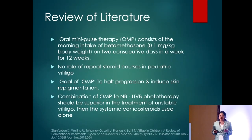It's been 2 years that she's been in remission, but a lot of counseling is needed with pediatric vitiligo patients and for the caregivers too. And oral mini pulse therapy consists of giving a morning intake of betamethasone, but there is no role of repeat steroid courses in pediatric vitiligo. So using it just as a stopgap solution to improve the active disease is okay. But if, in spite of stopping it, the disease is coming back, the role of OMP continuously in pediatric patients is not recommended. It's only to halt the progression, and combination with phototherapy really helps in repigmentation.